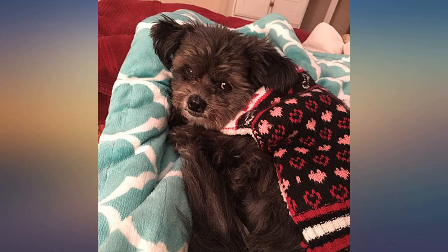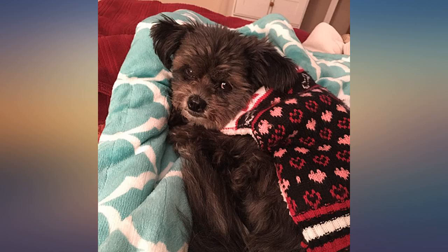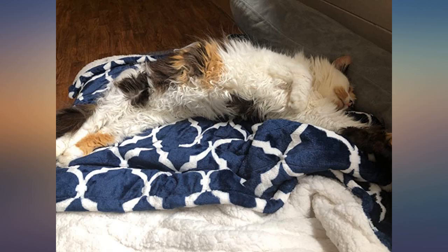I have fibromyalgia and this does an amazing job of soothing my aches and relaxing me so that I can sleep. It gets very warm on the medium setting. Is so silky soft and cuddly. And the matching socks are a cute bonus.